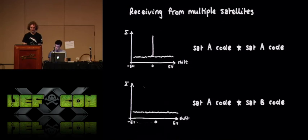If we think back to this property of the Gold codes, that two different Gold codes have 0 cross-correlation, then we're going to see that if we performed this cross-correlation between, say, the code from satellite A, and we locally generate satellite A's Gold code, then it's going to have this delta function like cross-correlation allowing us to pick out this peak.